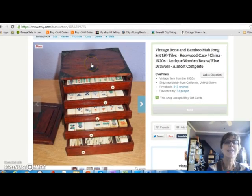The Mahjong set finally sold. Yay! This has been in my shop for quite some time. I paid $58 for this at the flea market.